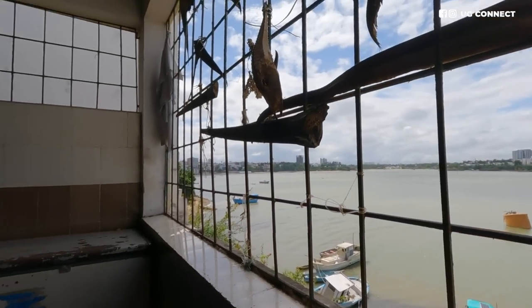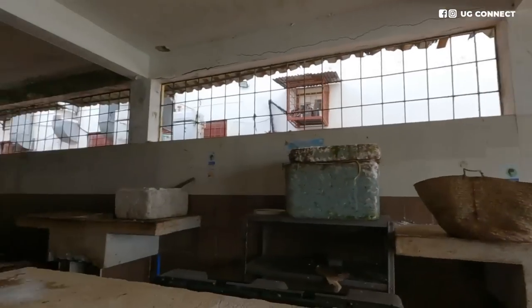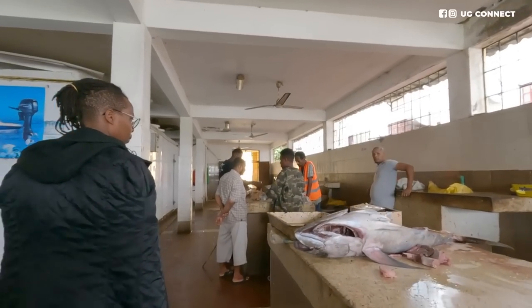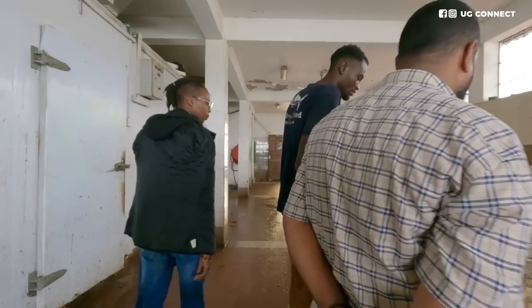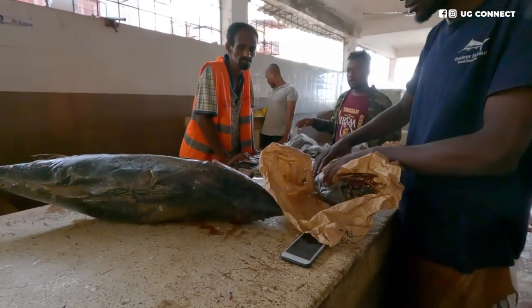You don't want to buy seafood for 150 UGX? I can't afford that. There's no seafood at all? Okay, we have, but it is rare and it's expensive. If it is there, it must be expensive. Of course, it's expensive everywhere.